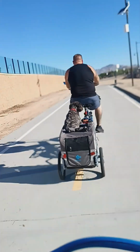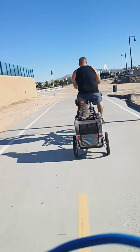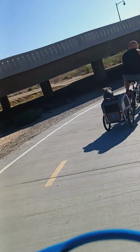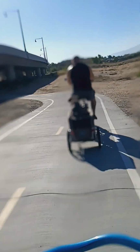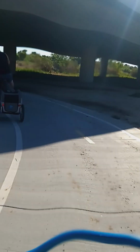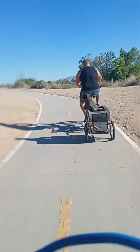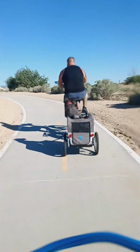About halfway through, the scenery shifts again. The houses drop away, and you're suddenly in a much more open space. This is my favorite part. Wide sky, long views, and the sense that you've stepped just far enough away from the city to feel free. It's a reminder of how much space we really have out here in the high desert.